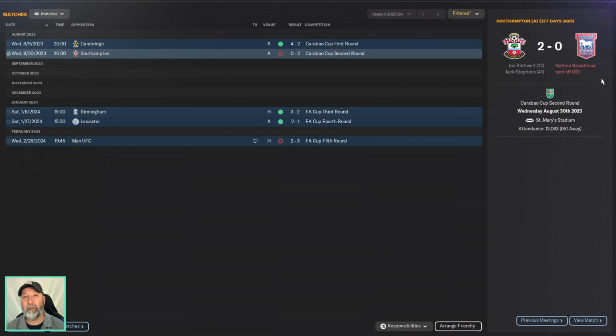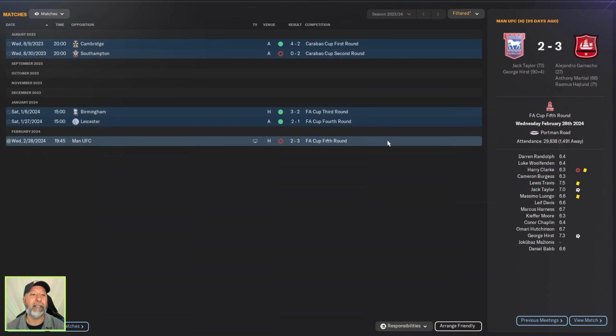Domestic cups, Broadhead sent off in the 33rd, probably didn't help, but out in the Carabao Cup 2nd round against Southampton 0-2, and then FA Cup 5th round against Manchester United 2-3. Actually, that's not bad.